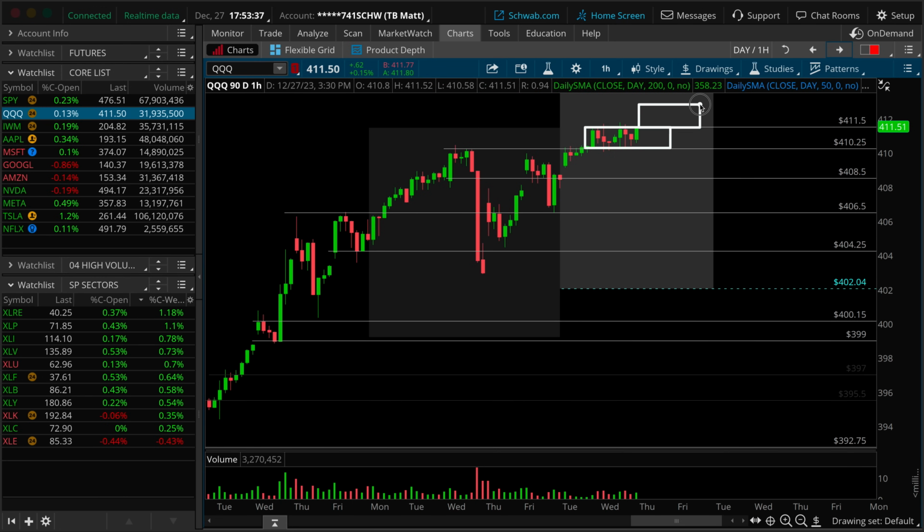It wouldn't be unreasonable to say, okay, this could also act as a potential target. That number might be somewhere closer to 413 as and if we break into the end of this week's session, right? So overall, thinking about bullish outcomes first because we are in an hourly uptrend. We have higher lows, higher lows. These could certainly act as higher lows, or even if you get a breakdown, right?